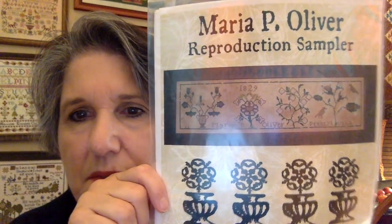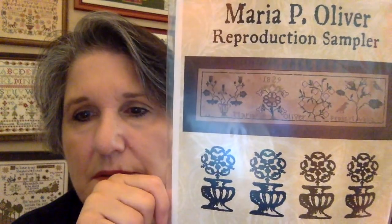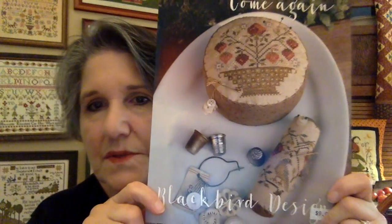And then because Brenda and Laura showed this, I had to get this from Kitten Stitcher. Also by Carriage House. Maria P. Oliver, Reproduction Sampler. That's beautiful. That would make a beautiful drum. It'd be kind of fat, but it's a matter of fat. And then, of course, I got the new Blackbird. I think I forgot to show you this last time. Sweet Summer Come Again. I think that's really cute.